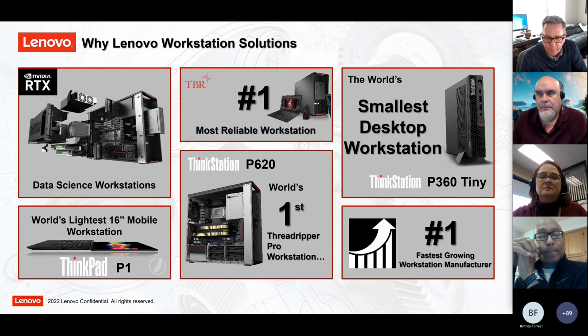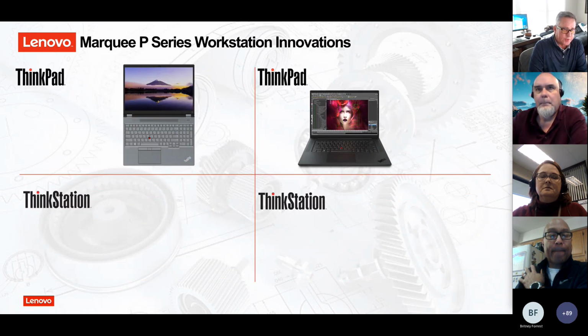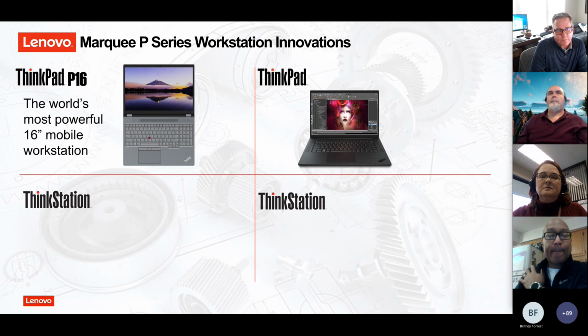We have some preloaded applications on our particular products that allow them to get started on being able to make sense of what their data is and how to use their data for analytics and tools and stuff. So let's talk a little bit about the products. So the P16 I talked about, that is the most powerful workstation we have in our lineup.